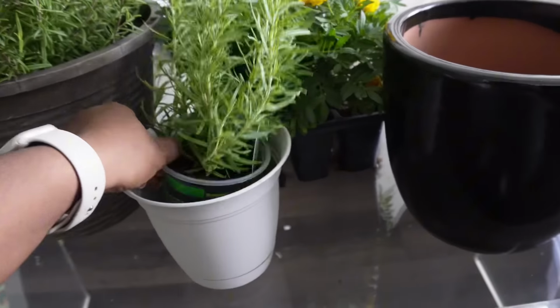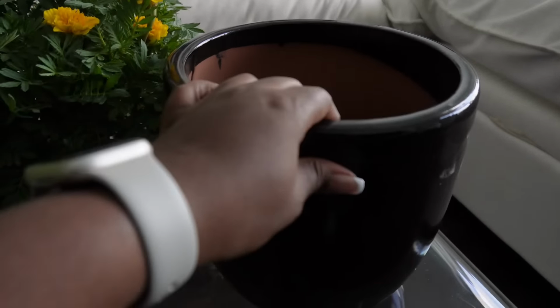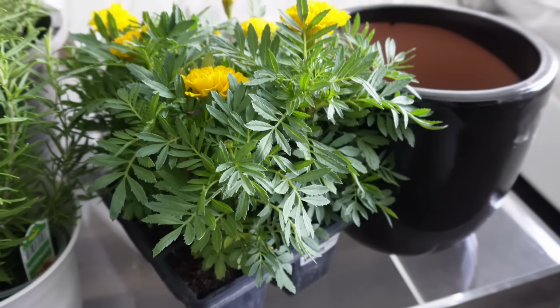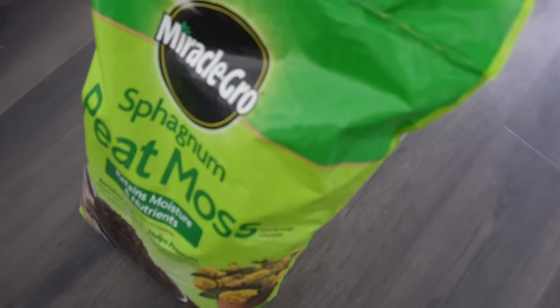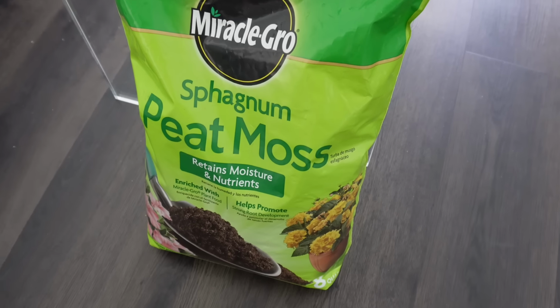And then I got a little rosemary as well, and I'm gonna put this one in this little pot, and I'll probably sit it by the door inside. And then here's the pot for my marigolds. That is apparently another flower that they don't like. So yeah, and then here's the pot I'll put them in. It's in like a little 6-pack. And then obviously right here, I got some peat moss. I was gonna get regular soil, but I couldn't find a smaller bag, so I just went ahead and got this one.